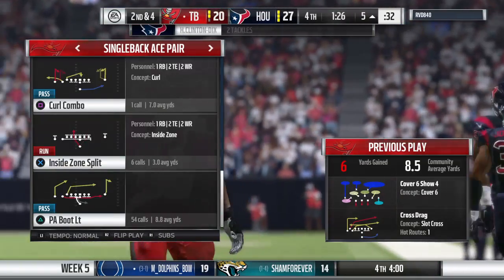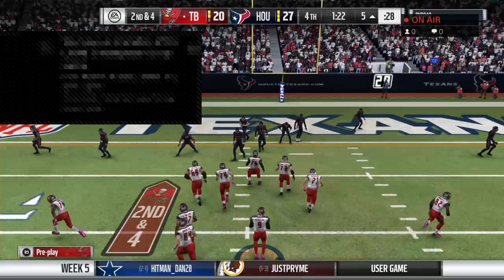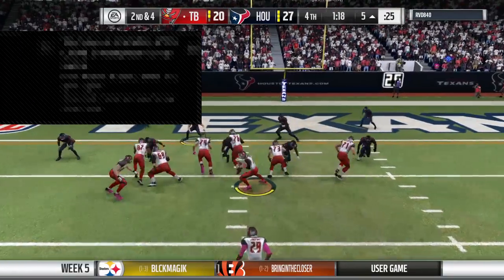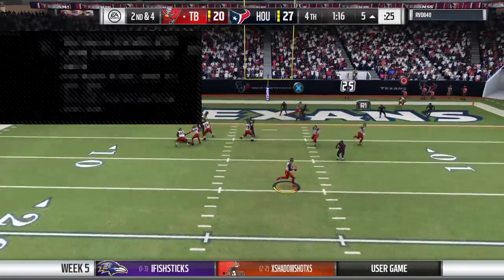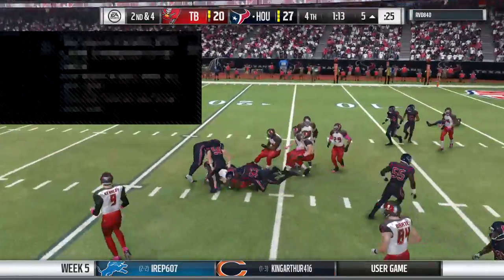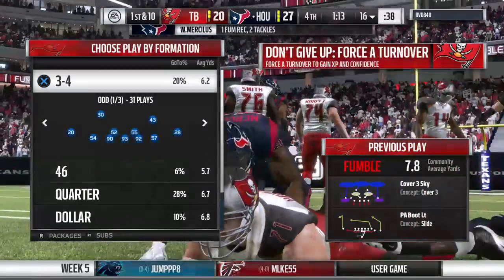I know most of the time when the ball's in the air, you're thinking wide receiver, tight end, but running back, passing offense nowadays. Back to throw. Oh, no, he lost the football. And the Texans scoop it. And a big turnover there as his guys will get the football back.